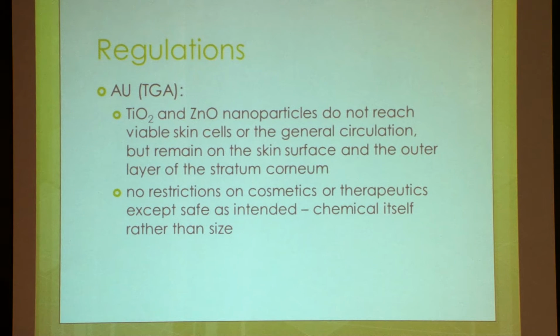In Australia, there was a lot of work done on titanium dioxide and zinc oxide, and it was found by the TGA that nanoparticles do not reach viable skin cells or the general circulation, but remain on the skin surface and the outer layer of the stratum corneum. This was big news in Australia.